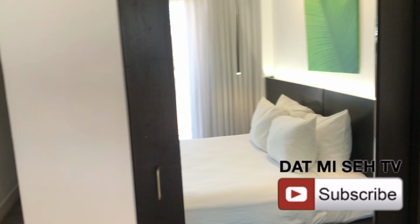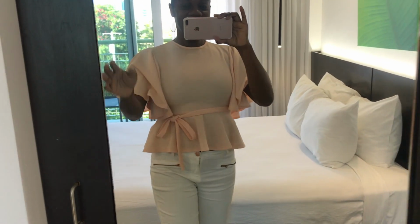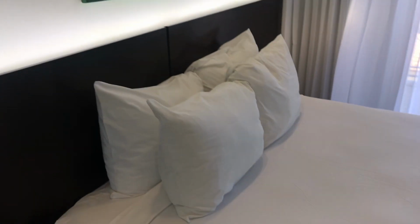And then here we have the closet. You can see the closet there. There I am. Hi. Okay, so in the closet, let's see what's inside. Okay, so you have an ironing board, all the standard stuff really. And then on this side of the closet we have a safe. I think these lights are night lights, but they're fancy. And you have some artwork, big bed.